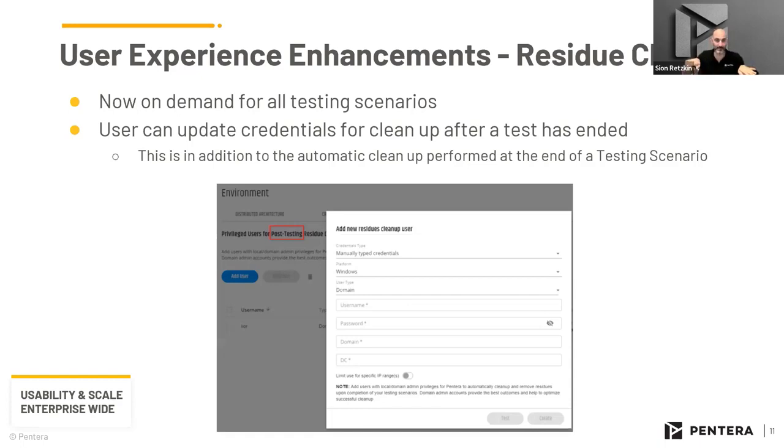Now we separated them. Pentera will continue with the automatic cleanup. That's something that's never going to change because it needs to clean up the residue. Never say never. But now you can perform residue cleanup at the click of a button, without having to run the scenario again. It's separated from the scenario, and under the environment configuration, now you have the ability to add privileged users for post-testing.